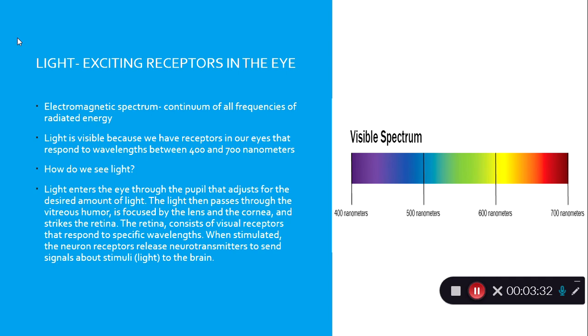Light is visible because we have receptors in our eyes that respond to these specific wavelengths, okay? So we have receptors in our eyes that respond to the wavelengths of blue, yellow, and green. So light enters the eye through the pupil that adjusts for the desired amount of light. The light then passes through the vitreous humor, is focused by the lens and the cornea, and strikes the retina. The retina consists of visual receptors that respond to specific wavelengths. When stimulated, the neuron receptors release neurotransmitters to send signals about stimuli to the brain.